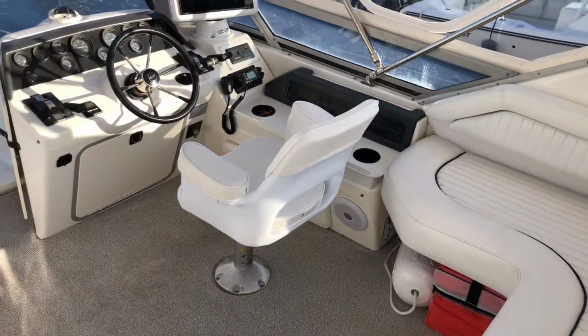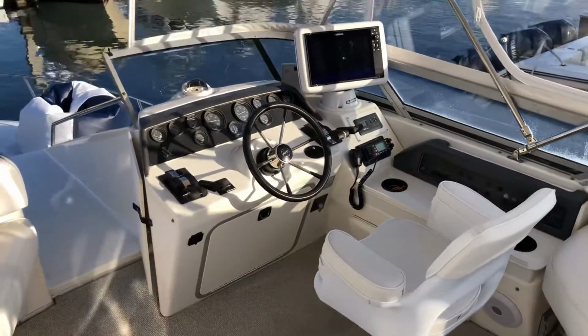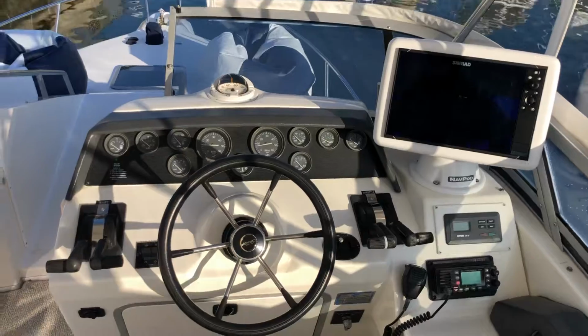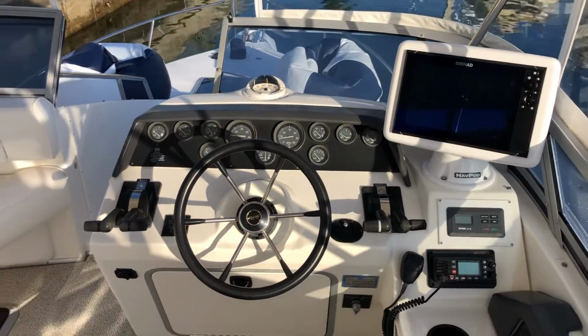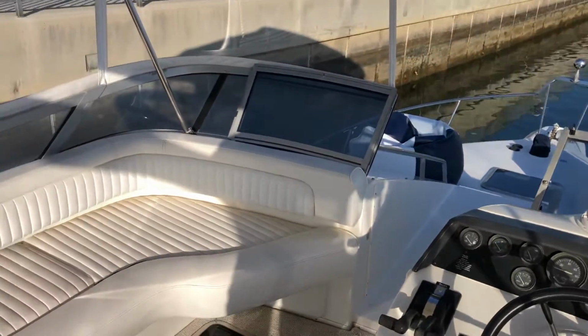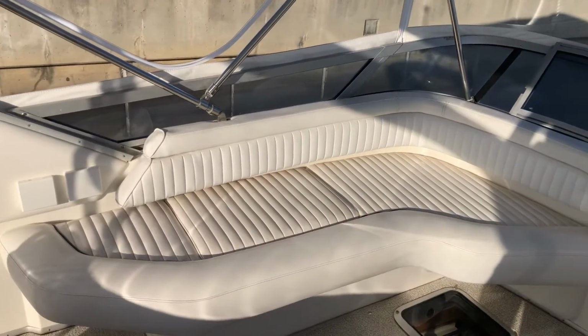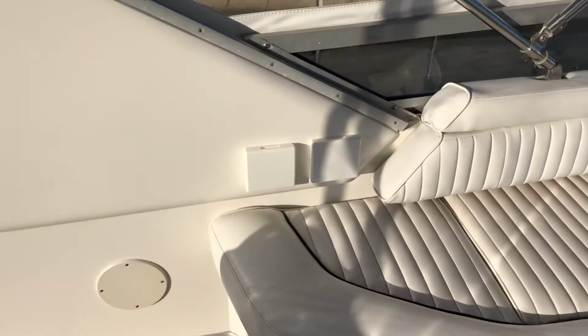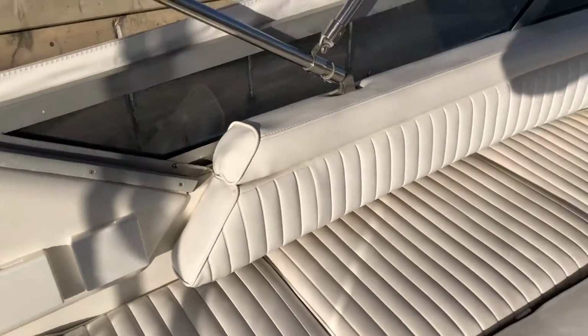Brand new helm seat, slider base adjustable up and down, brand new Simrad electronics, radar, chart plotter, Fishfinder, a real Fishfinder. Boat's got about 100 hours on the engines that were replaced with brand new 454s in 2016. We've even added flip down cup holders.